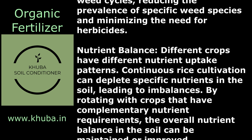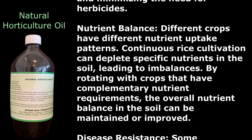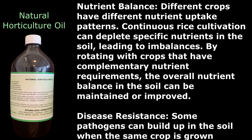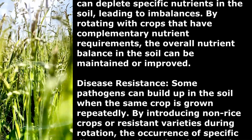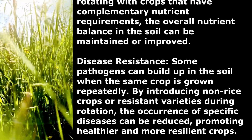Nutrient balance. Different crops have different nutrient uptake patterns. Continuous rice cultivation can deplete specific nutrients in the soil, leading to imbalances. By rotating with crops that have complementary nutrient requirements, the overall nutrient balance in the soil can be maintained or improved.